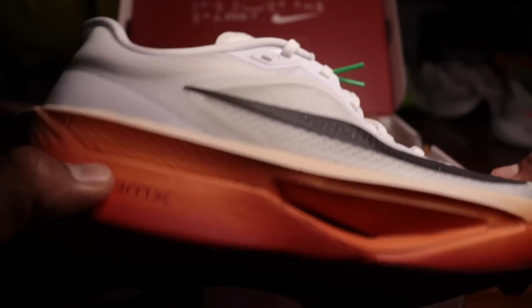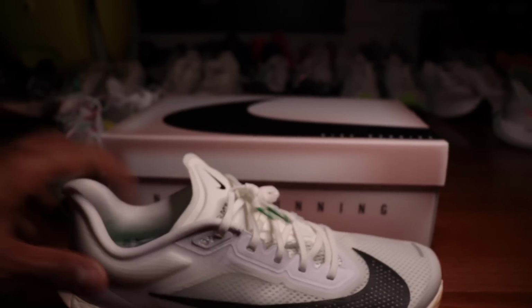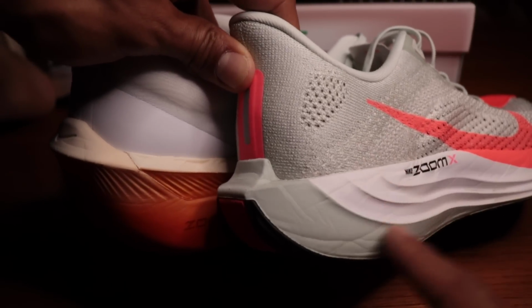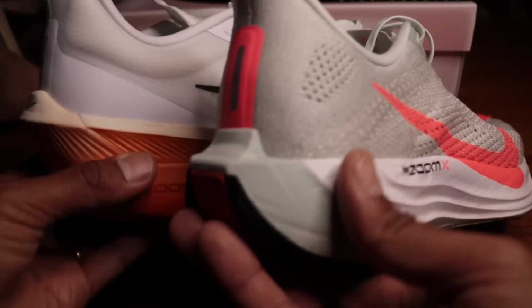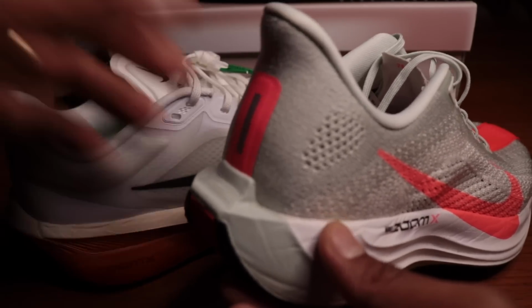Now, I did pull the Pegasus Plus out. Let me grab it. Yeah, I pulled the Pegasus Plus out here. So this is Nike's second to last release. They released this in August, I believe. Then they're following up with the Zoomfly. They've really been trying to make a bigger dent in the performance running. They've been in a deficit for the past few years.